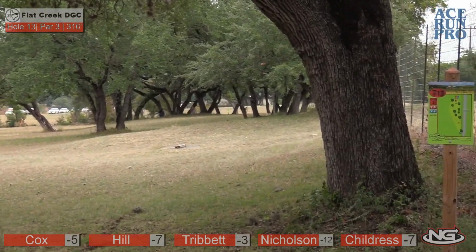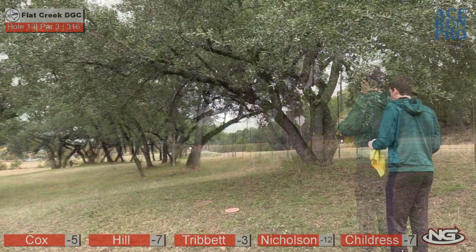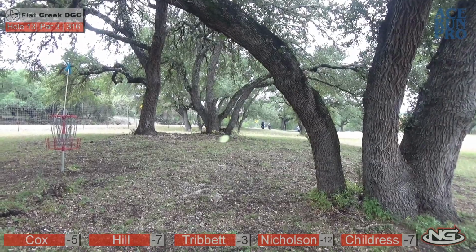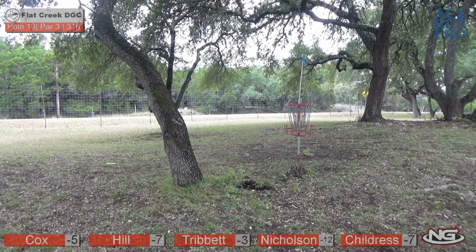Mathew trying that same window. Didn't make it. It was closed. So he's going to have a forehand upshot here to try to get to the green. Got quite a few trees to beat at the end here. This is a pretty protected green. But that was an amazing shot. Absolutely. Very well played.